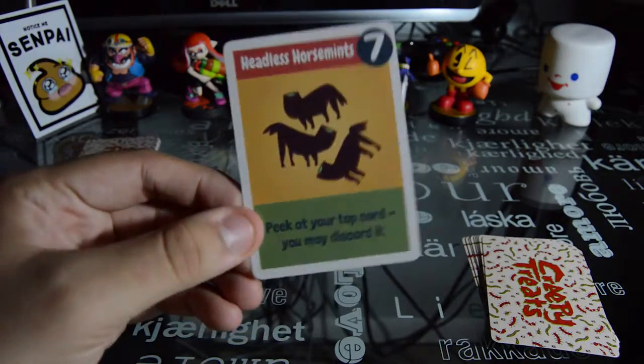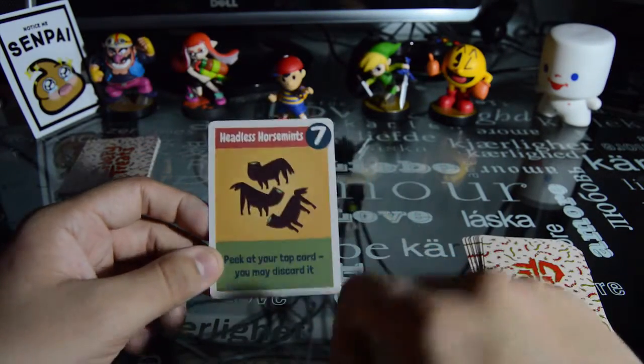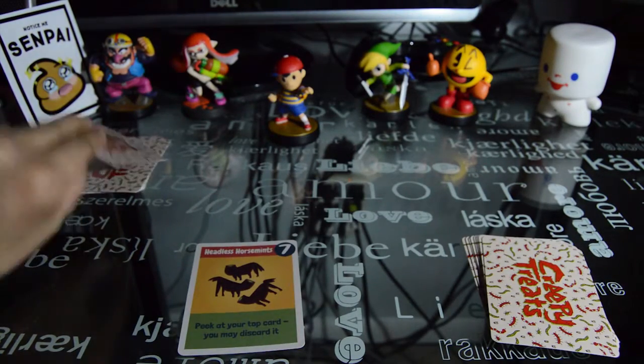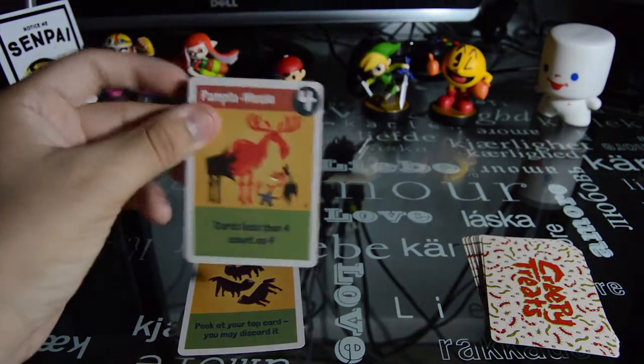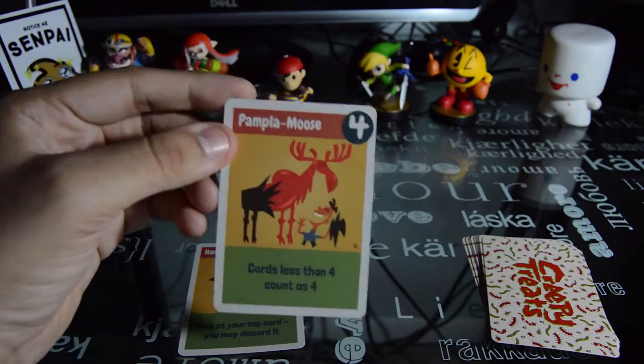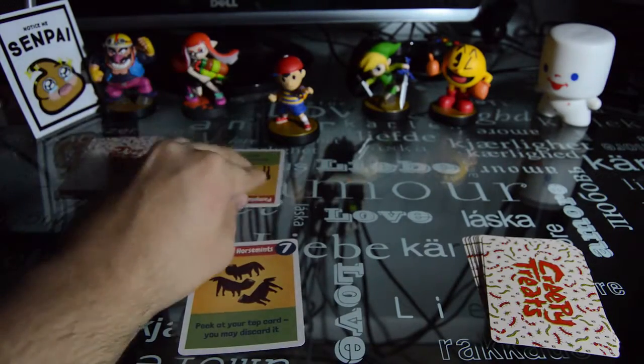Whoa, how'd that get there? I didn't choose that on purpose. So I have 7, right? I'm pretty close to 13 already. So that's my card right there. And then he'll flip his card. Boom. And what is it? It's a Pamplemousse. I didn't pick that one either. That's crazy. So that's a 4. So he's got 4 and I got 7.